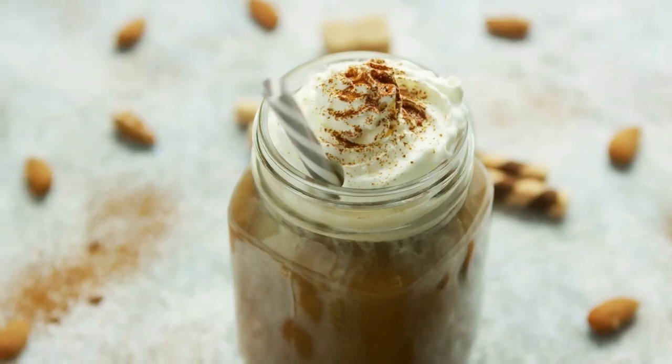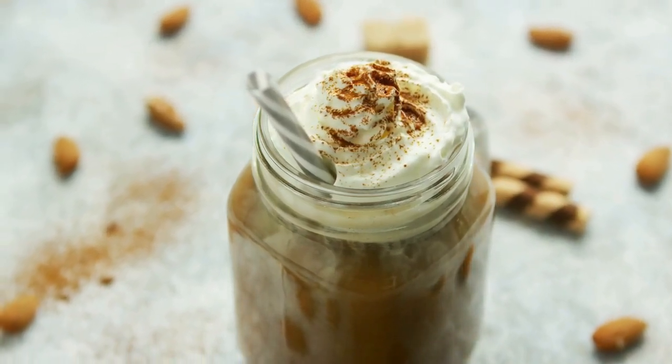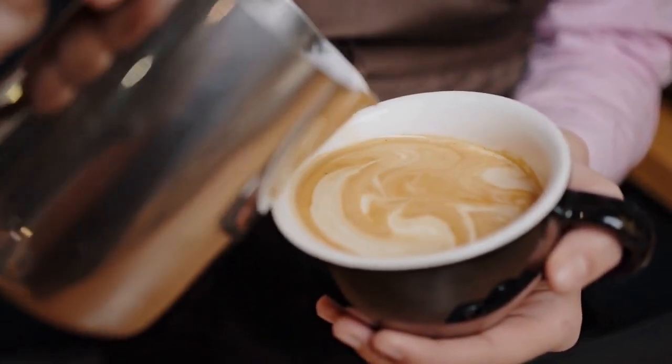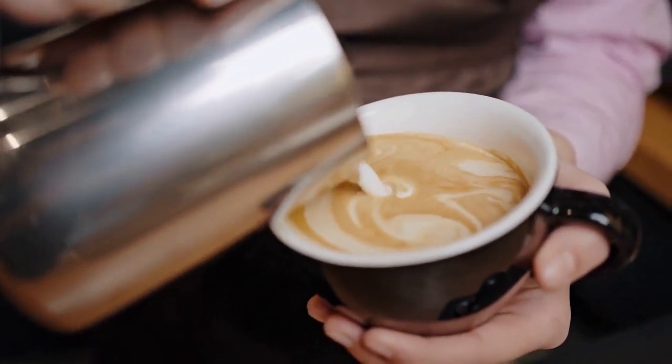And there you have it. Your guide to the creamiest coffee ever. Whether you're cozying up with a book or starting your day right, a soul-warming cup makes all the difference.